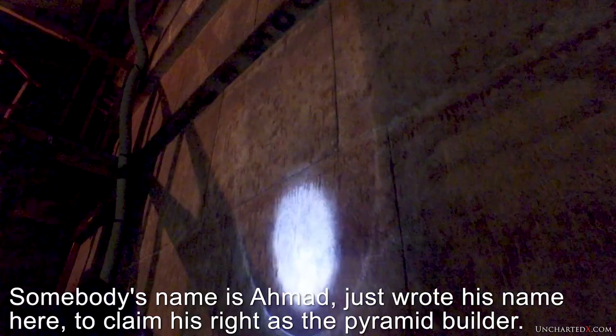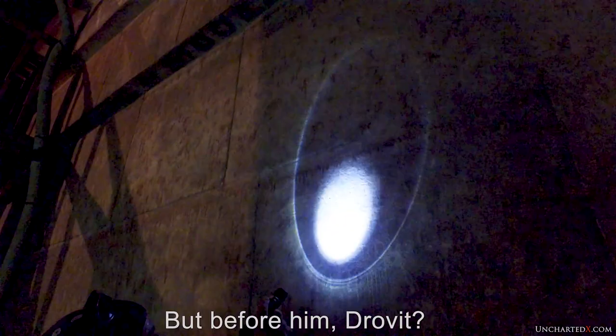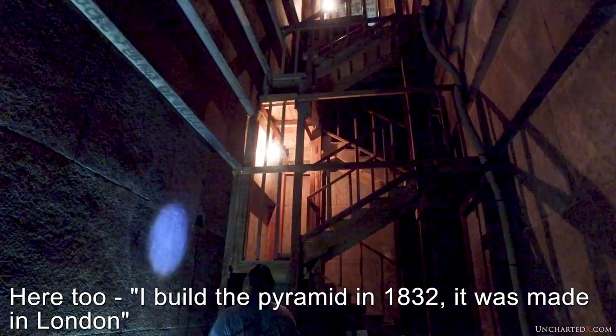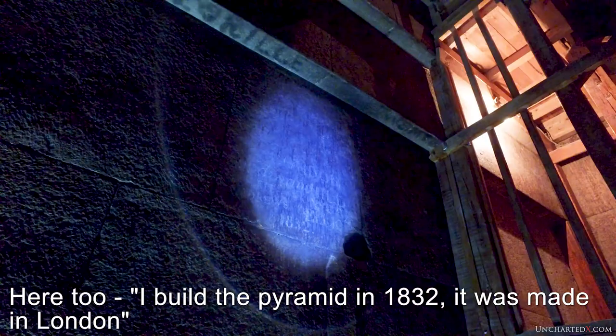Someone scratched it, but before him, sometimes you find the names of famous people that are now mentioned in history, like Belzoni, Napoleon. Definitely here too. I built that pyramid in 1832. It was made in London. 1832, yeah, London.